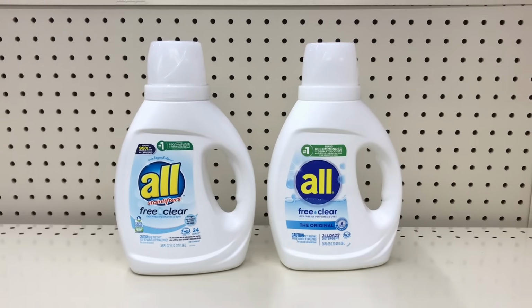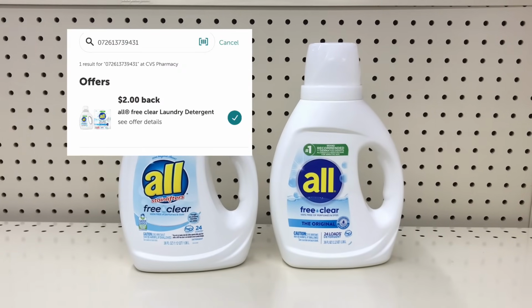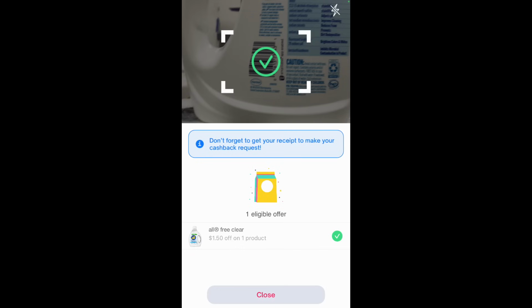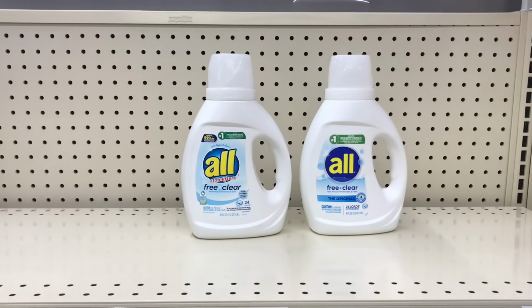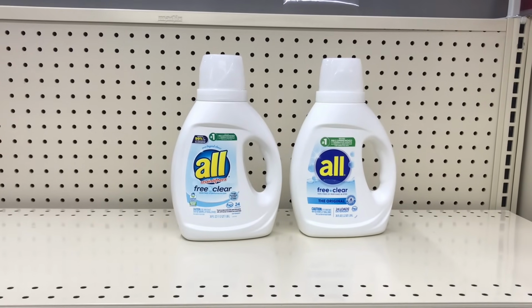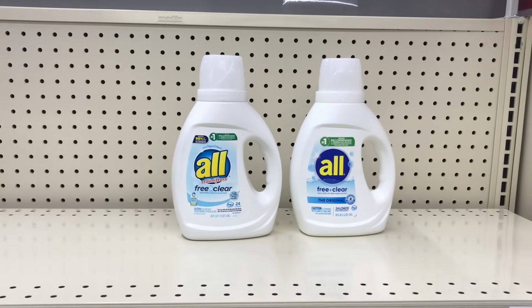Then submit your receipt to Ibotta for $2 back. It's a limit of 1. And also submit your receipt to Shopkick for $1.50 back on the second item. That will end up making these 2 items just $4.58 or $2.29 each.